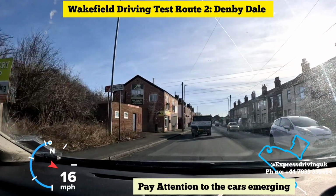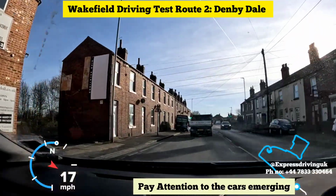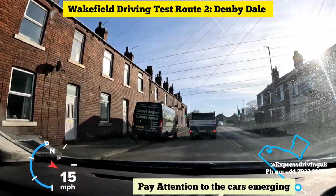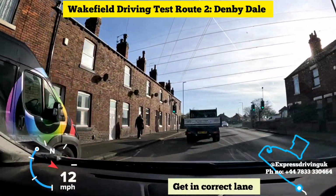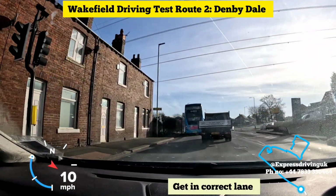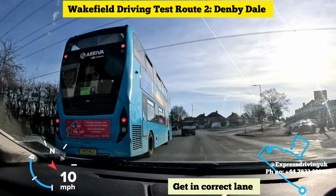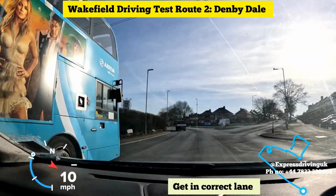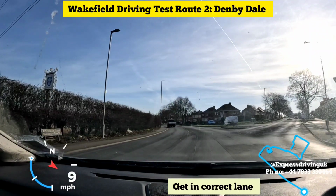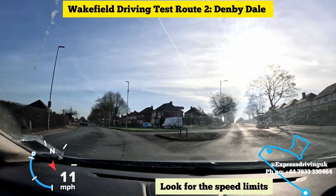Now, in a short distance, I'll be asking you to turn right, please. Good mirrors, good signal. Okay. Now here the road markings are worn out. Okay, so just have a look and position yourself accurately. Okay, look at the oncoming and then execute the turn into the new road. Well done, well executed there.